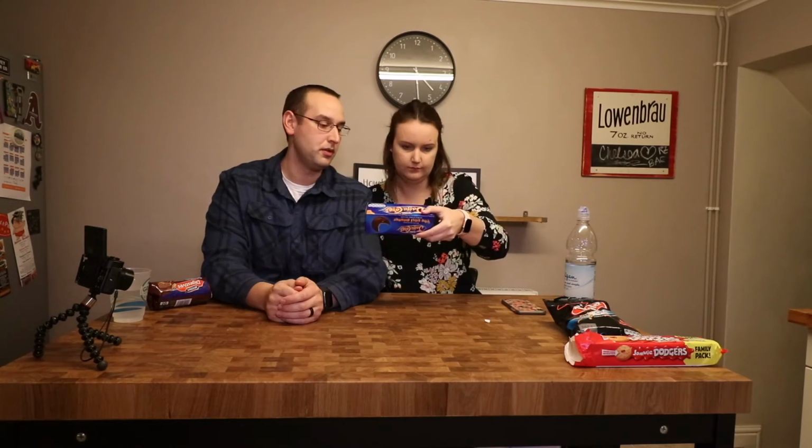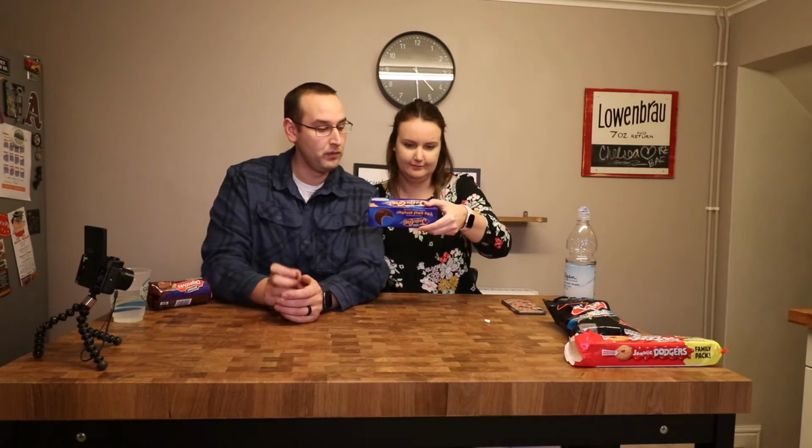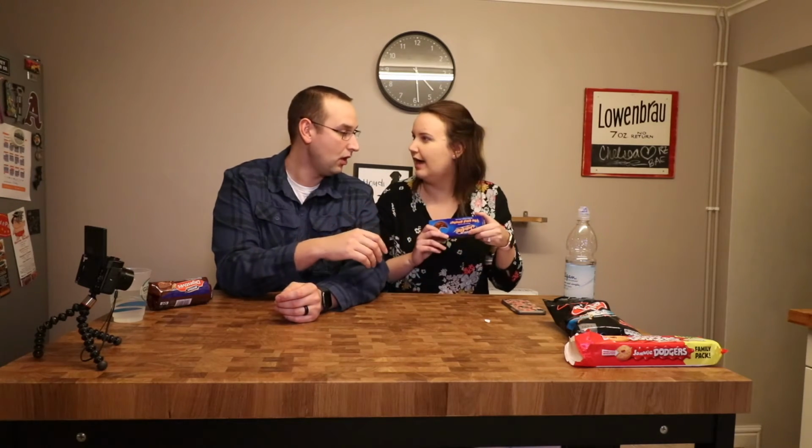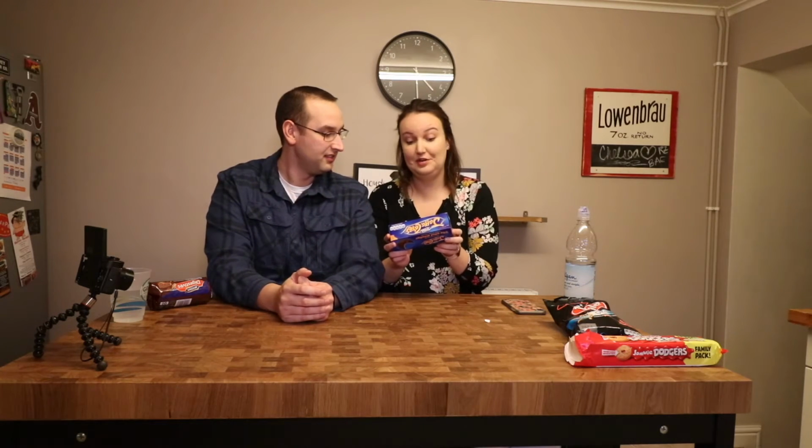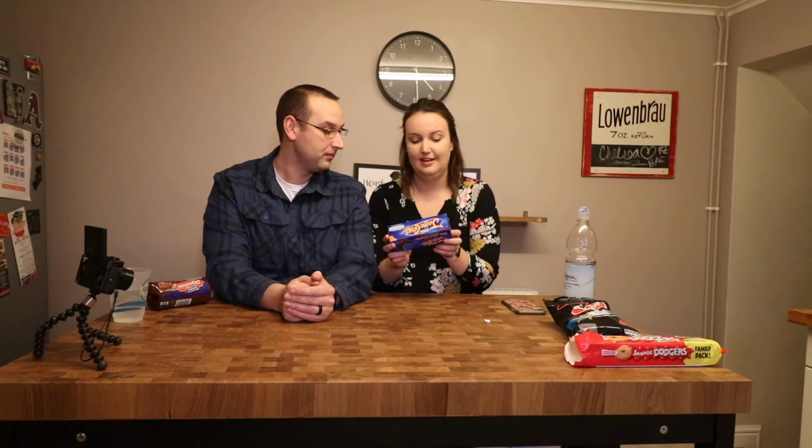So, this one looks almost like a Girl Scout cookie, I think is the best way I can describe it. So this one does have orange in it. You got me. Oh man. It says the original blend of dark crackly chocolate, light sponge, and the smashing orangey bit. Nice. Which I'm not a big fan of orange chocolate, so I might just try a little bit.